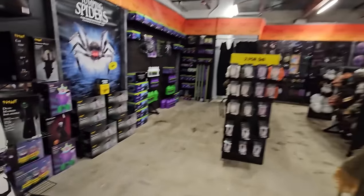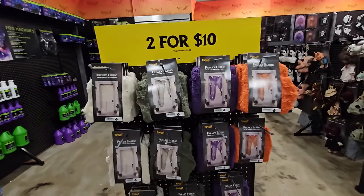All right, let's come on back through here. What is this? $2 for $10. Freaky fabric.